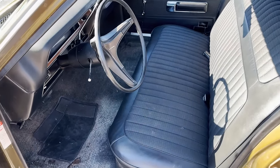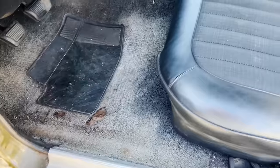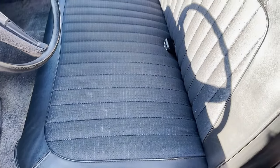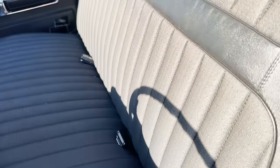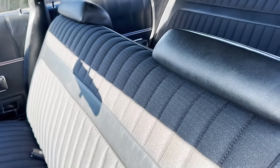Here we'll talk about the interior. It looks to be mostly original. You can see the carpet has some wear. I'm not sure if the seat inserts are original. Maybe somebody could chime in. They definitely look period. The vinyl definitely is original. The headrests are in excellent shape. Usually these things are all rotten.